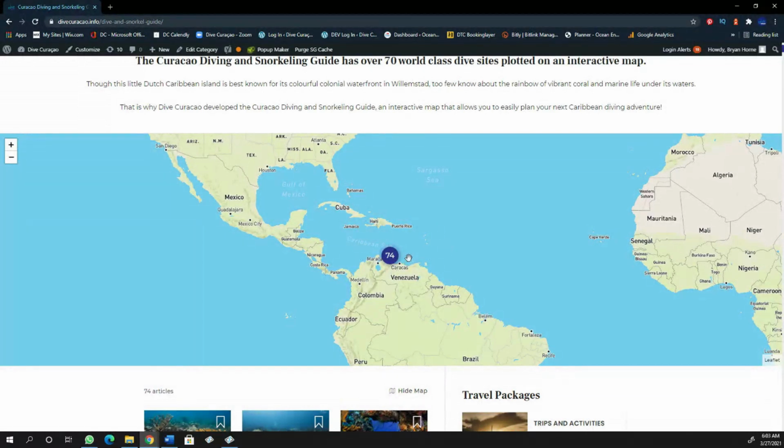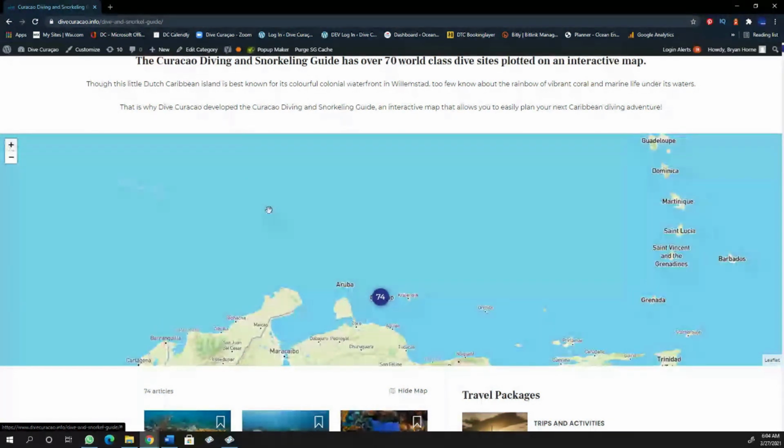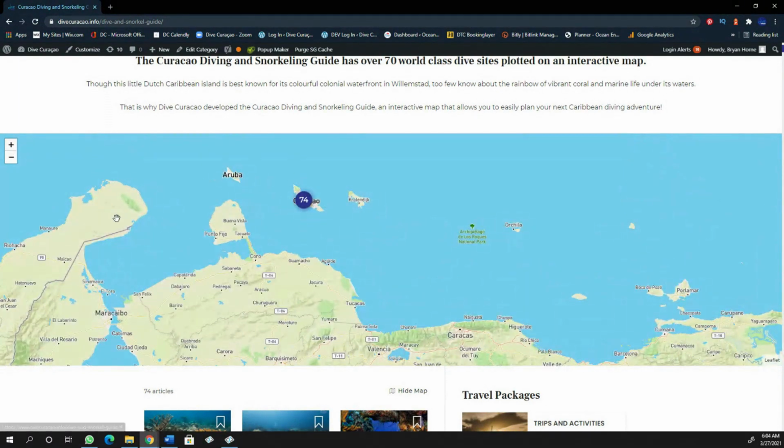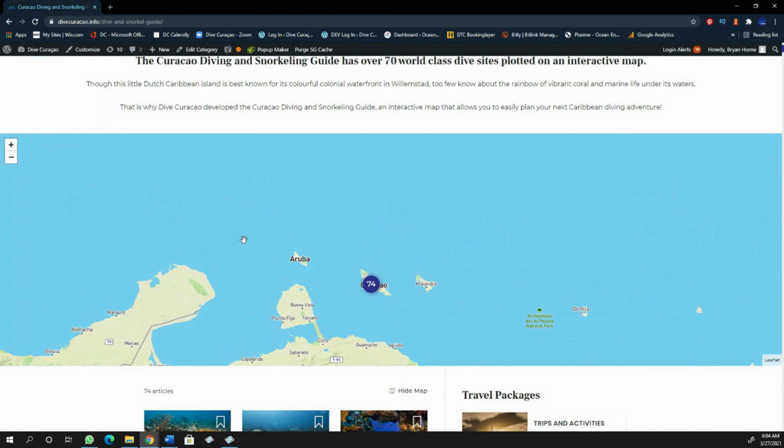We're also located about 12 degrees north latitude. So we're really in the southern part of the Caribbean, and it's actually called the Dutch Caribbean. The reason for that is because we're located right in between Aruba here. I'm going to zoom in a little bit more. So you can see Aruba here. This is Curacao, and this is Bonaire. So we're located right in the heart of the ABC Islands, literally.